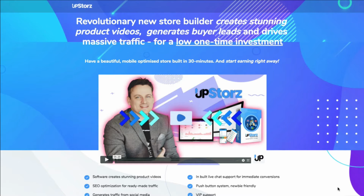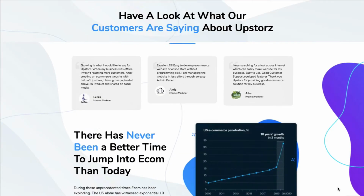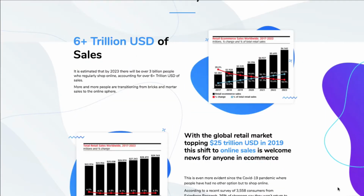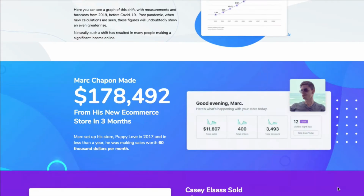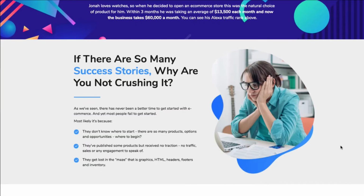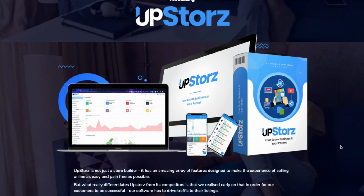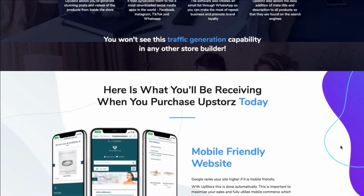Okay, the sales page is fairly lengthy, so we'll just skim through this so you can take a look at what it is. It's got a lot of information on here. There's a little bit of hype, but nothing out of the ordinary. They are just telling you a lot of the information about the product. They talk about why e-commerce is such a great industry to be involved in, and then they introduce the product.